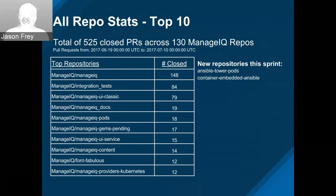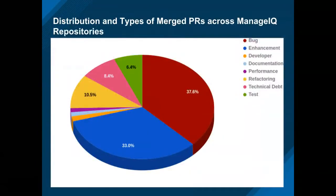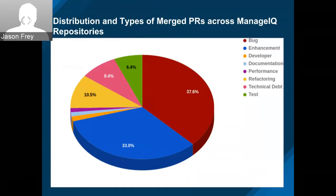As far as the number of issues, pretty standard distribution, as you can see in the chart. Next slide, please. Across the ManageIQ repositories, as you can see, there's a healthy split between bug and enhancement, and a smattering of all the rest. Next slide, please.